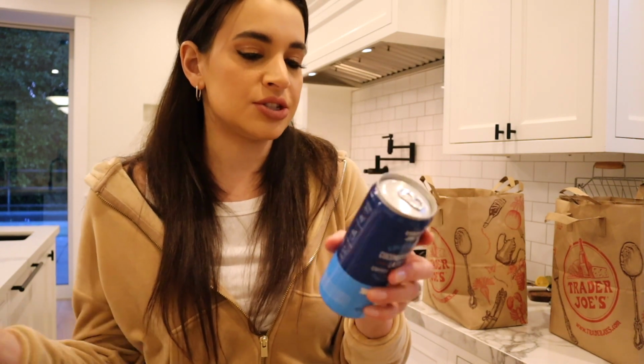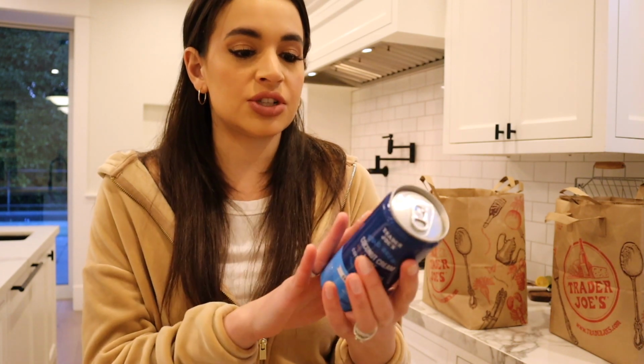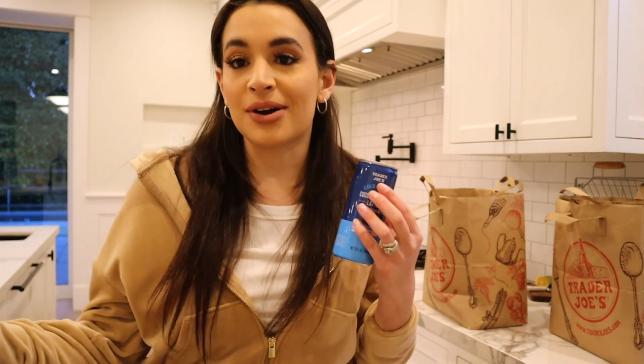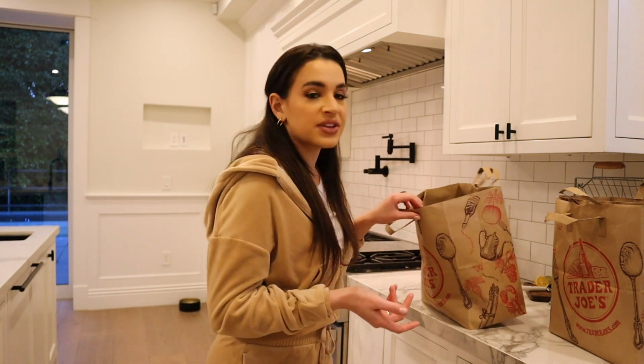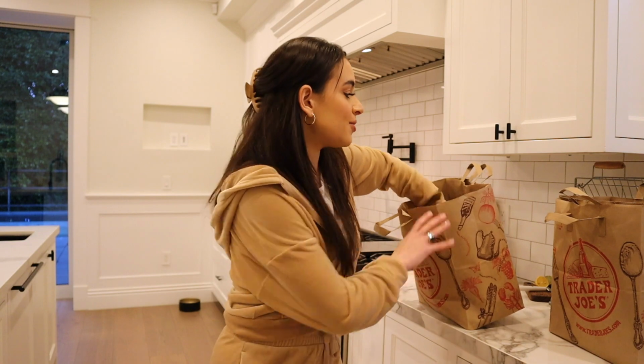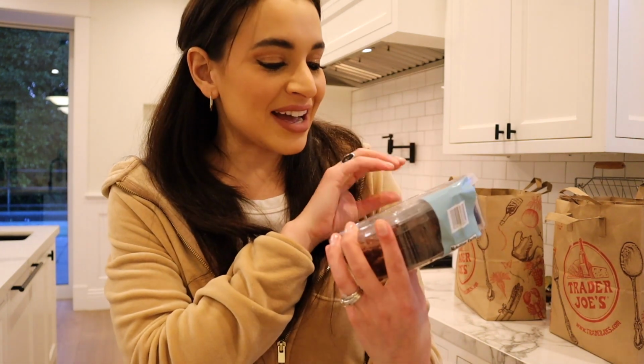Compared to this, it's 110 calories and 9 grams of sugar. So I love these when I want Starbucks, but I can't go to Starbucks at the moment. So I love having at least one on hand. I don't like to get too many because I know it's not as healthy as if I make coffee at home. And then, as I say that, I also got this pack of brownies.